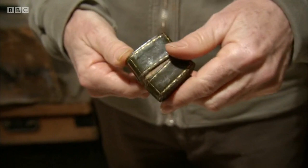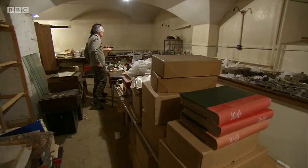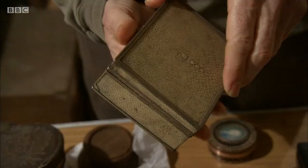I know how she feels, you know. I've had Christmases like that as well. If Nerys has her way, these unconsidered trifles of a family's life are destined to make their way into the daylight.